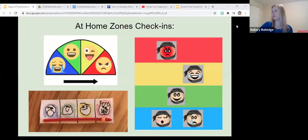Okay, 7:48. So we are gonna pick back up, and I wanted to give some more examples about at-home zones check-ins, or at preschool, at daycare, wherever your setting is. And so this is how you're going to use zones on a consistent basis. So think about what kind of chart works for you.